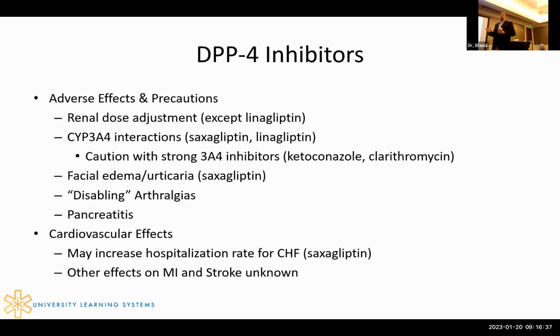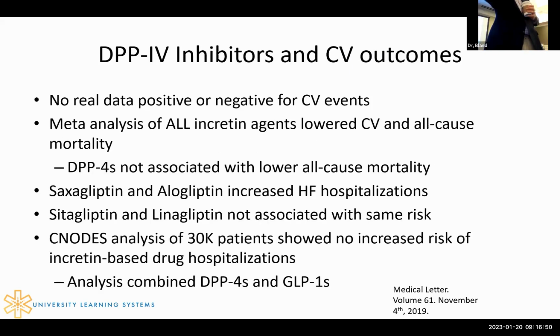Cardiovascular effects, again, really unknown at this point. There's a lot of debate on saxagliptin specifically, that it may increase your risk of heart failure, which is really bad in the era of SGLT2s that we'll talk about in just a second. Now, with the cardiovascular outcomes, it's really no data positive or negative. So far, the data is neutral. They lower blood sugar. They don't increase your risk for heart attack or stroke, but they don't really decrease your risk. It was not associated with lower all-cause mortality, but GLP-1s were.